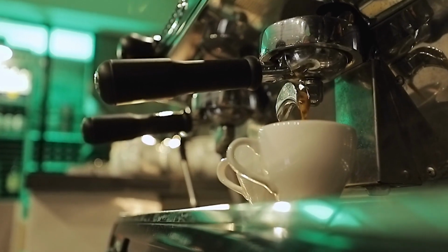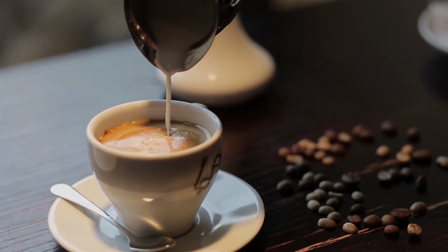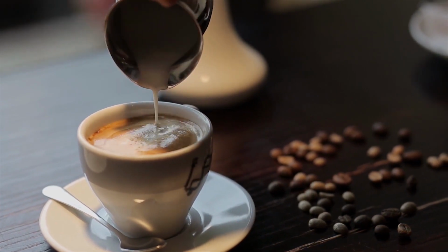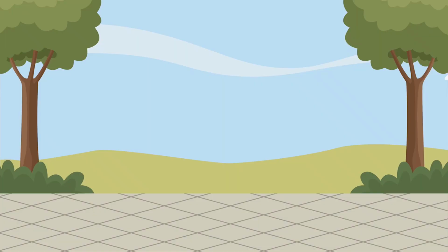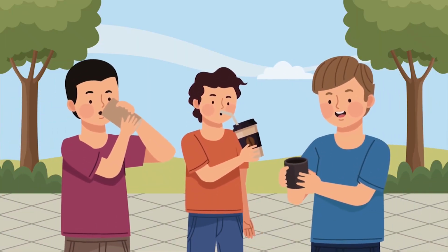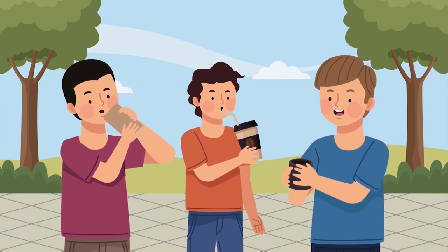However, depending on the type of coffee, how it's made, and the size of the cup, an average cup of normal coffee typically contains between 70 and 140 milligrams of caffeine. Decaf generally contains extremely little caffeine, even if the product claims to not contain any caffeine at all.